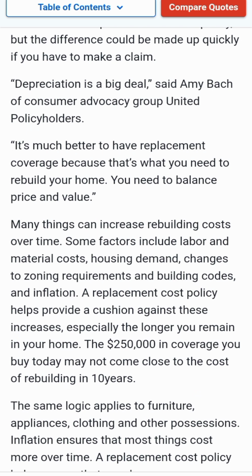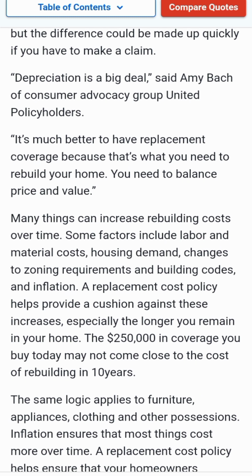Many things can increase rebuilding costs over time. Some factors include labor and material costs, housing demand, and changes to zoning requirements.